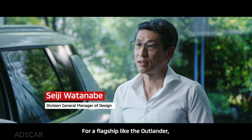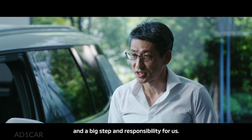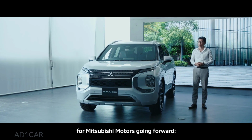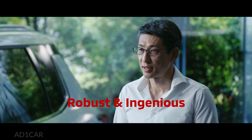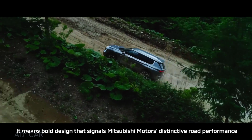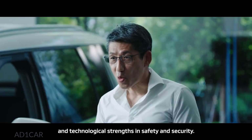For a flagship like the Outlander, a full model redesign is a statement on the future direction of Mitsubishi design, and a big step and responsibility for us. We began by creating a core design philosophy for Mitsubishi Motors going forward: robust and ingenious. Our robustness signifies toughness and dynamism. It means bold design that signals Mitsubishi Motors' distinctive road performance and technological strengths in safety and security.